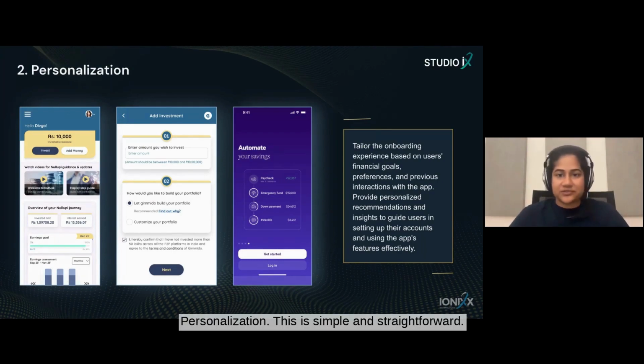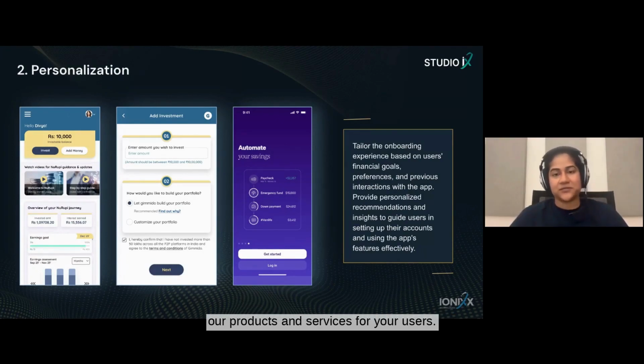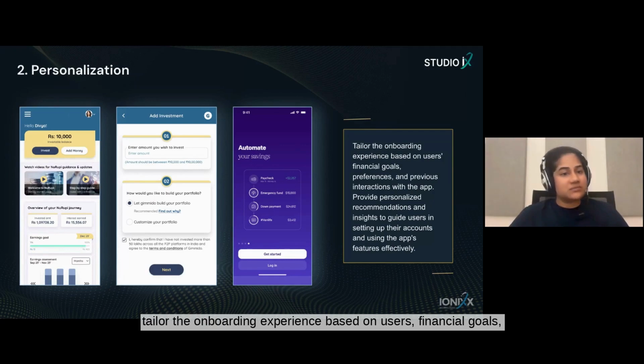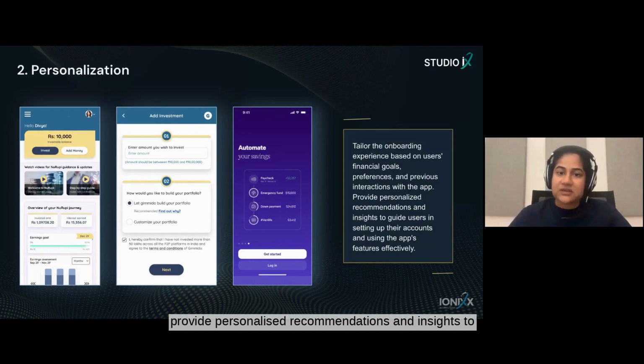Personalization, this is simple and straightforward. I know there is a lot of chatter about how you can personalize products and services for your users. Tailor the onboarding experience based on users' financial goals, preferences, and previous interactions with the platform. Now, provide personalized recommendations and insights to guide users in setting up their accounts and using platform features effectively.